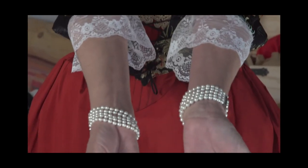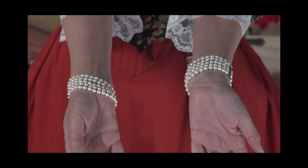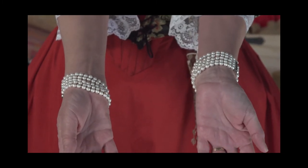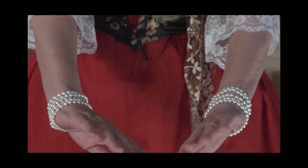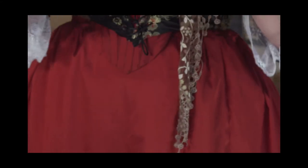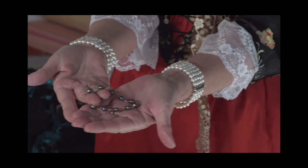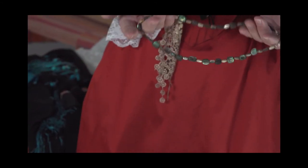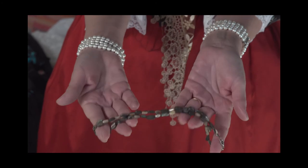Five-strand pairs of bracelets are also very popular right now, as well as pairs of coral bracelets or glass beads, mainly green glass bead bracelets. I'm also wearing pearl drop earrings. It's very popular to have earrings with multiple pearls dangling down. Black pearl bracelet. And abalone jewelry is very popular. Here's an abalone shell necklace.